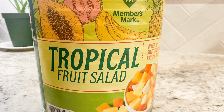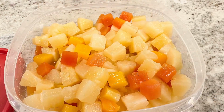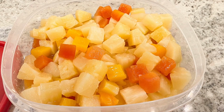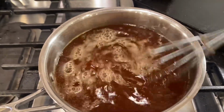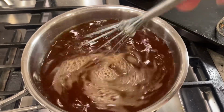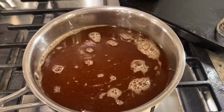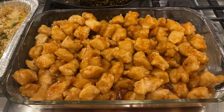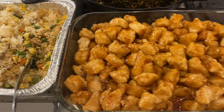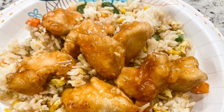It was delicious. I needed pineapple juice for the sweet and sour sauce, but all I had was this tropical fruit salad, this giant can from Sam's. So I put it in a container and used the juice that I would have needed from pineapple juice. I just used the tropical fruit salad juice, and it was delicious. My kids went crazy over this homemade sauce, and the chicken and rice turned out perfect. We had leftovers. It was a great start to the first day.